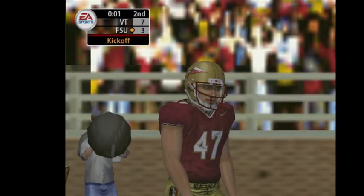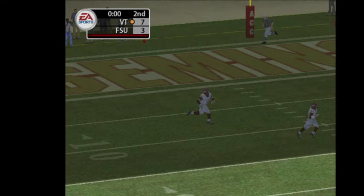Florida State ready to kick this one off. Number 20, back to return. He kicks it. Number 12 takes it from the 6. And that'll do it for the first half of play. Our halftime score, Virginia Tech 7, Florida State 3.